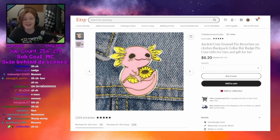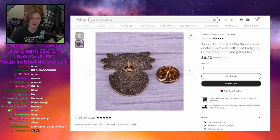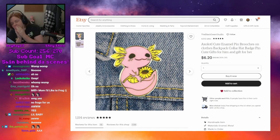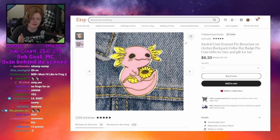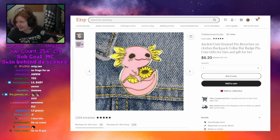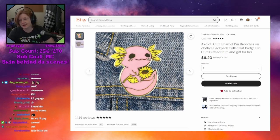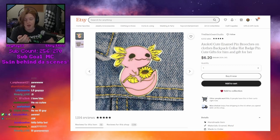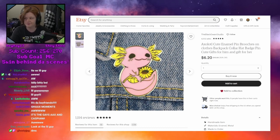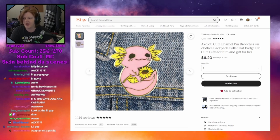Look at this little guy. Look at this little lad. He got a sunflower. You got a little sunflower. His little bits are sunflower petals. Little bits. Guys, when I see something too cute, I cry a little. My eyes are fine. Little guy. Yeah. Nah.